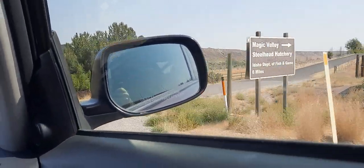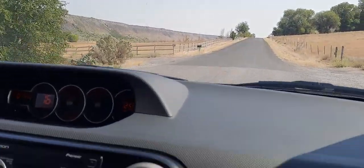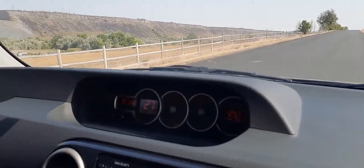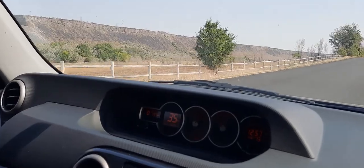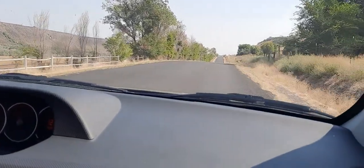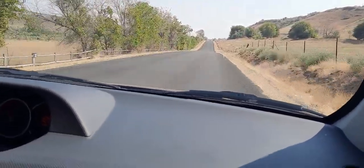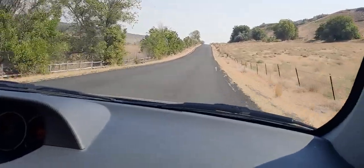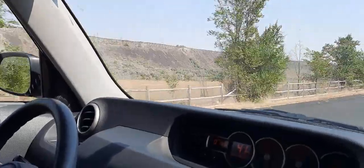Magic Valley Steelhead Hatchery this way. And there's like waterfalls off the canyons. I don't know that you can see it all the way over there. And this is kind of like this little road that runs along the Snake River and down into the canyon and gets kind of deeper and deeper into the canyon. And then there's some really pretty waterfalls off to the side.